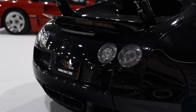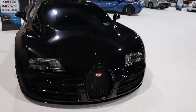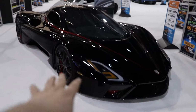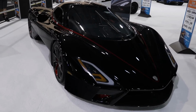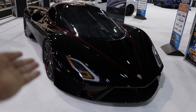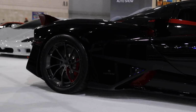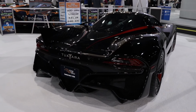But this is the Bugatti Veyron SG. This one has 1,001 horsepower as well. And last, but certainly not least, we have the very new, unveiled only here at the Philadelphia Auto Show, the Tuatara. It's rated for over 300 miles an hour, but they haven't done the run yet. So they claim that they can do 300 miles an hour in this thing. The car has over 1,750 horsepower out of a 5.9 liter V8. The 0 to 60 in this thing is 2.5 seconds. This thing is absolutely a beast.